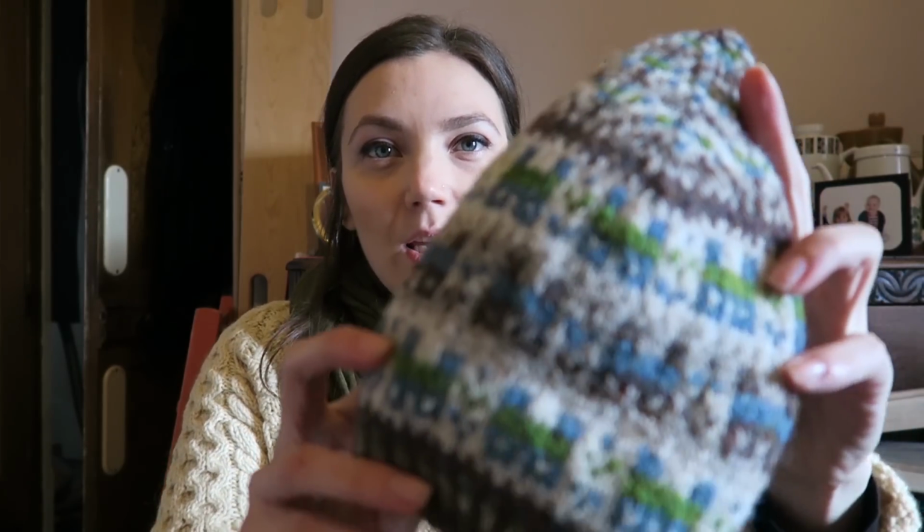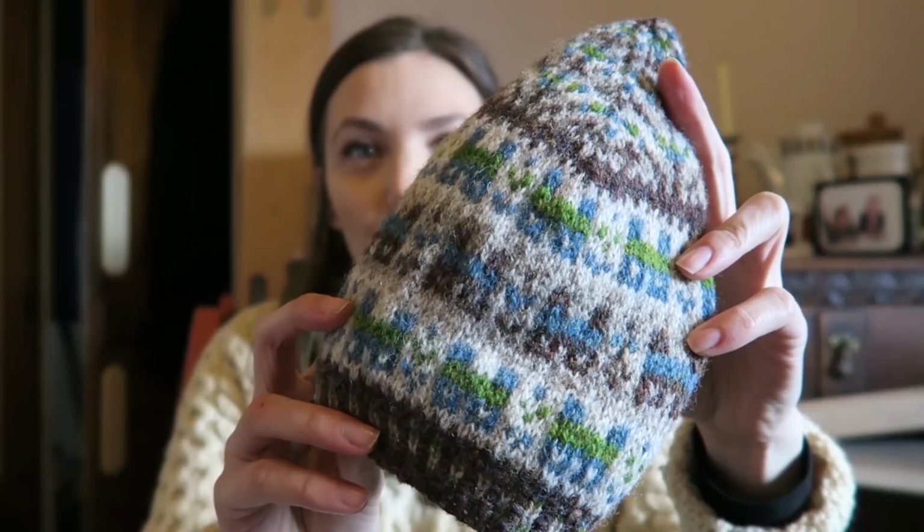This was my design for Shetland Wool Week 2016, so last year, and the idea is for Shetland Wool Week every year, the patron, which I was last year, designs a hat pattern which people make and wear when they come to Shetland. So this was my design for last year.